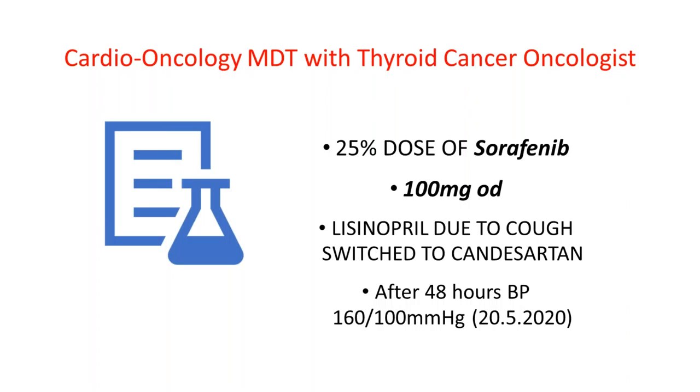I'd be really interested if anyone had any ideas about the cause of the inflammation and that as the cause of a troponin rise, and if there's anything you would do differently. So, Alex, what was the pathology of her cancer? She's got metastatic follicular thyroid cancer.